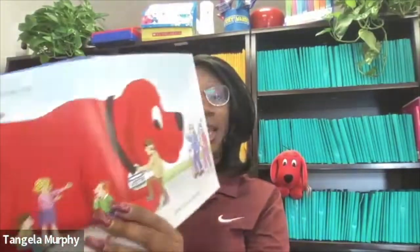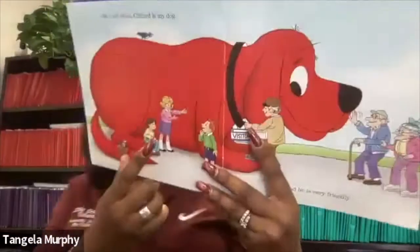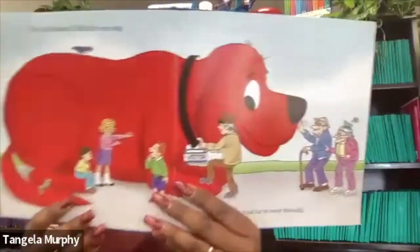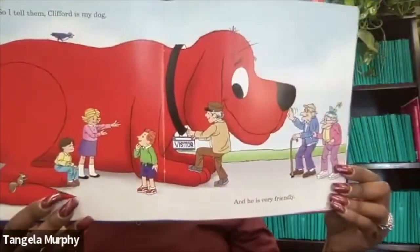So I tell them, Clifford is my dog, and he's very friendly. So they gave him a pass that says visitor. You guys see that? Right here. And she said, he's very friendly. He's my dog. You guys have a friendly dog?